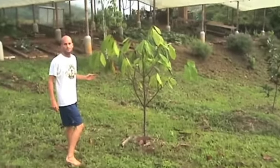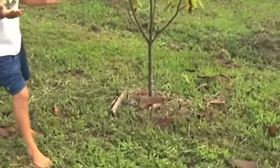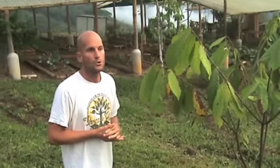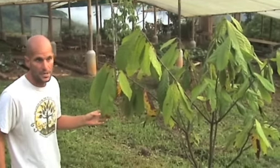Ooh, cacao. Wow. This is cacao. Now again, all of our trees on this farm are young still. We're just now starting to produce fruit, like we saw with the pineapples. But in the next 3 or 4 years, this farm is going to produce a ton of food because of all the different fruits that we have here. This is the cacao. It's young. It's not producing fruit yet.